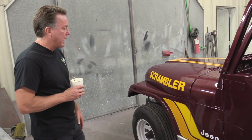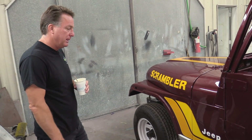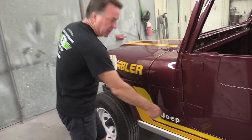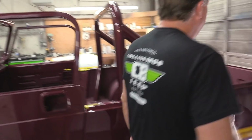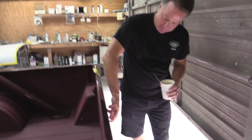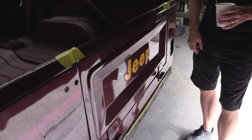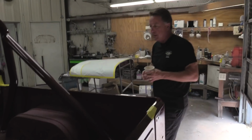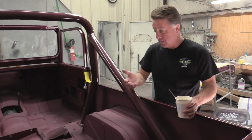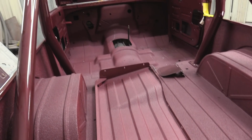A beautiful stripe kit. I love the two colors that really go well with this Vintage Red Metallic. Rocker moldings have been painted the proper color. One of the neat things I like on the Scramblers with this stripe kit is this rear decal. Just such a cool touch that Jeep did. It's actually two color as well. And last week when we spoke about this, I said the customer wanted his spray line inside, but he wanted color matched. I think it looks really, really good.